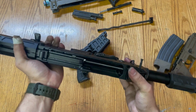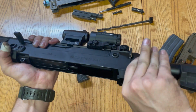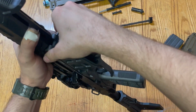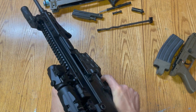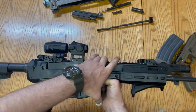I think. Oh wait, I know. There we go. Snap that pin in. It's in place. And you can rock the lower on. It's pin in, and then function check. Fully assembled Bren 2 ready to go.